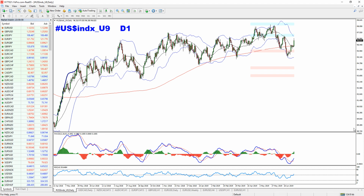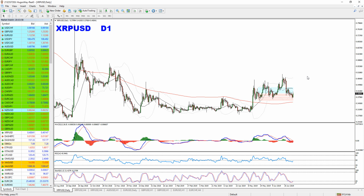The last thing I want to share would be from the crypto market. Ripple, one of the instruments I love to trade. The daily has for us a beautiful structure of rallies, highs, higher lows. Now we are facing a move down to the bottom of this consolidation.